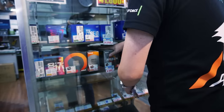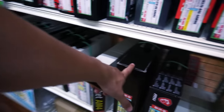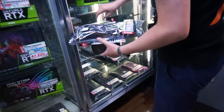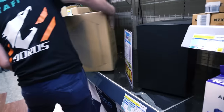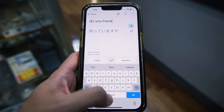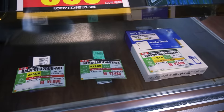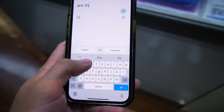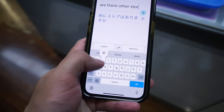Okay. Sumimasen. Hai hai. Kore. Oh, here it is. Kore? Yeah. Kore. You have SSD. Oh, okay, okay. 2000 gigabytes. Honestly, that's not bad. 512 gigabytes. Yeah, that's fine. Ah, kore. Are there other doors?